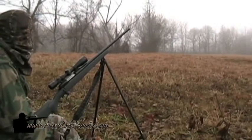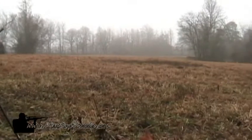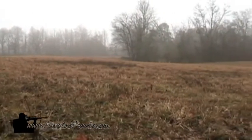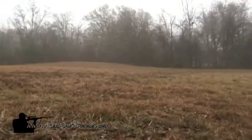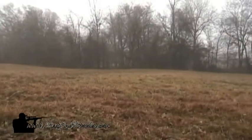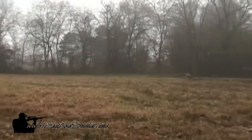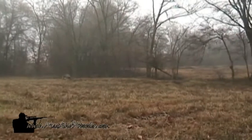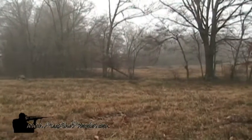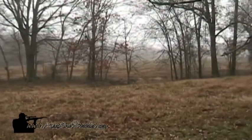What we're doing here, we're hunting these little small parcels. One place we set up is 20 acres. One place we set up was like 80 acres. This place right here, he's got about 150 acres all total. So what you can do, you can set up on these small parcels and call coyotes out of the woods, even though maybe you don't have permission to other places. If you've got permission for 20 or 30 acres, if it's a good spot, we'll go in there and call them.